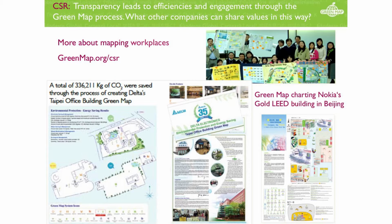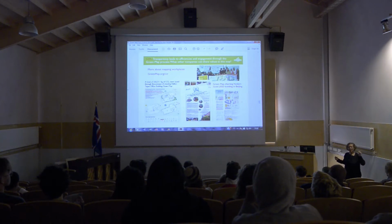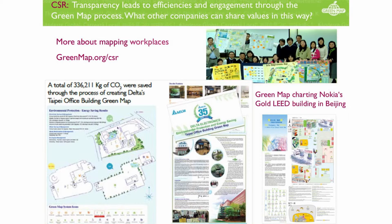There's the two on the left are one company, Delta Electronics, that said for our 35th anniversary, we want to make a green map in each of our workplaces. So 18 different factories and office buildings around the world were mapped. And they used the Cuba process where they found problems. And instead of putting the problems on the map, they solved the problems. And that's what they mapped. So at the top of every map says how much CO2, waste, water, energy, and money was saved by making this map. So it's a very interesting outcome for us.